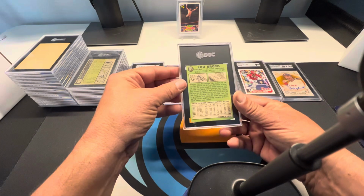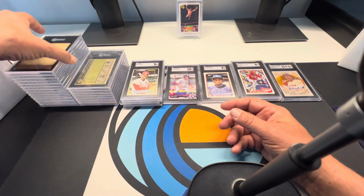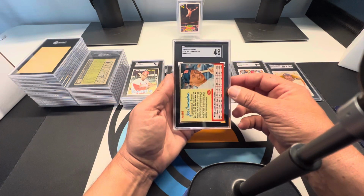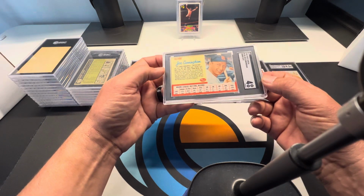Do you think it'd do better? Back looks okay. I mean, just other than the corners. Anyway, is what it is. I believe these are post-serial cards. Who knows who it is? We're just going to surprise ourselves. It's a Joe Cunningham, and it got a 4.